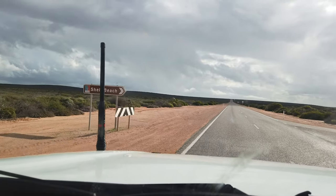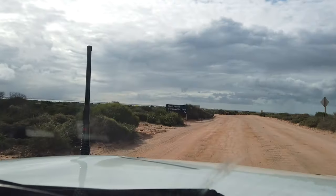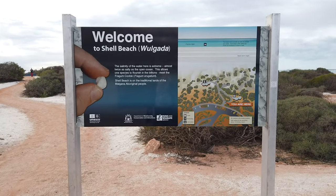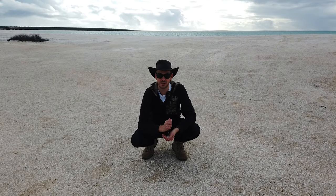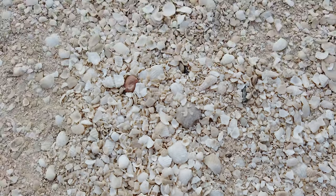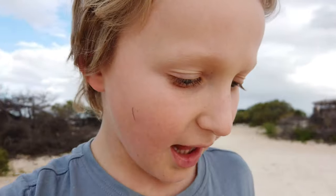Okay, we're just checking out Shell Beach. We've heard it's worth a visit. So where are we? Here on Shell Beach. It's on the drive to Monkey Mia. Although we're still hooked up, we thought it's worthwhile coming down for a bit of a look with the kids. It's really beautiful. Nice to stretch your legs as well after so much driving. At Shell Beach, there's basically no sand. I'll just quickly show you.